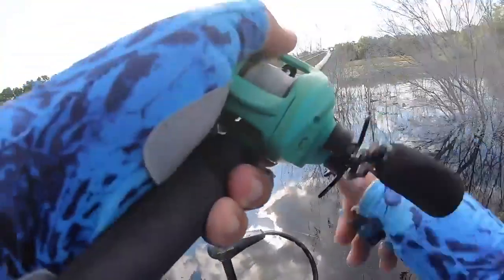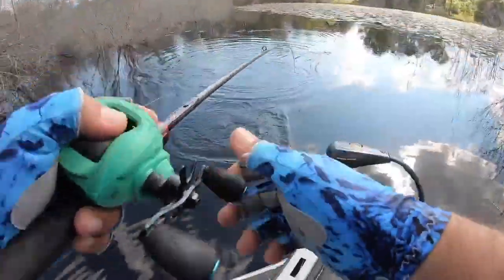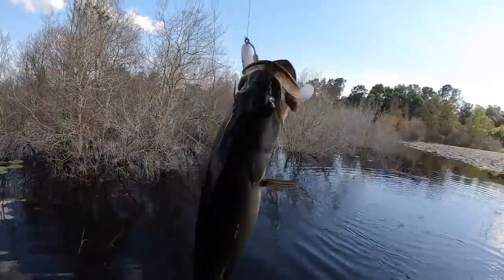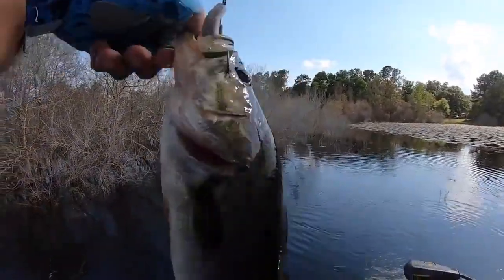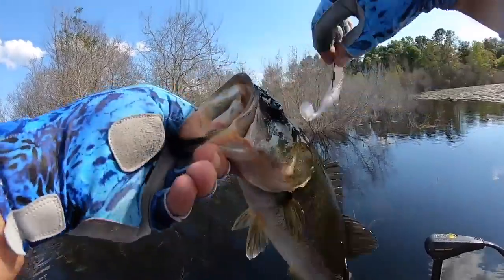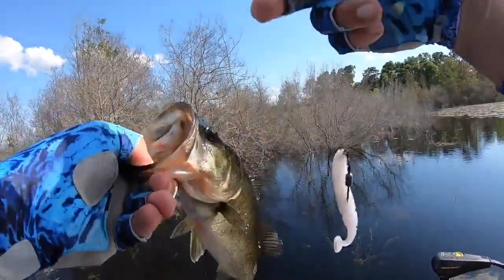Ooh. Oh, there's another one. Yes. Well, he's a strong one. He's not that big, but he sure thinks he is. Check it out. Gosh, these are amazing. This is just incredible. There he goes on that little swim bait again.